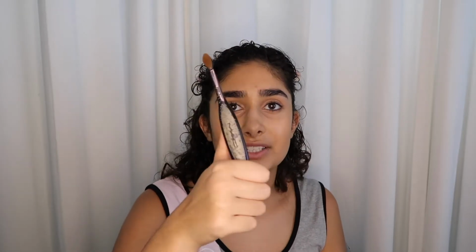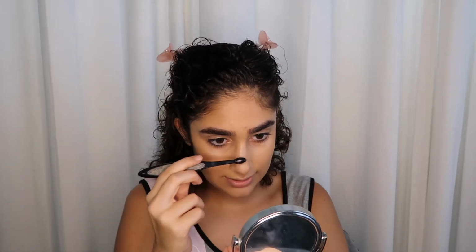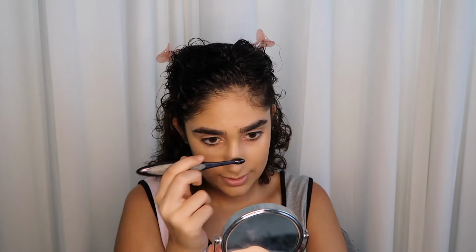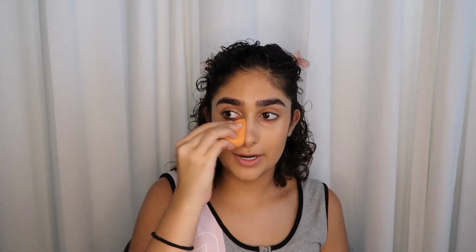So now I'm gonna contour my nose. This is the MAC Oval 3 brush. It's really dirty, but I kind of just put it under my nose because I like to raise the tip a little bit, and then I like to kind of push that down. I really like a round button nose. I don't know, I think it's really cute. Then, so it doesn't look too harsh, I just blend out with a sponge.